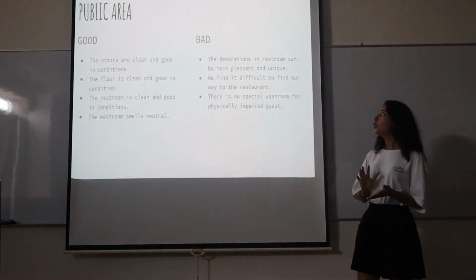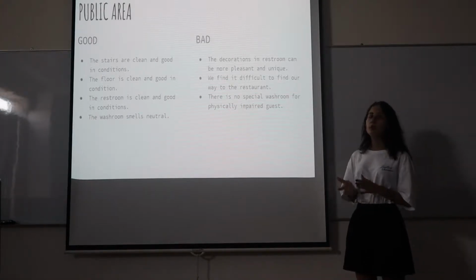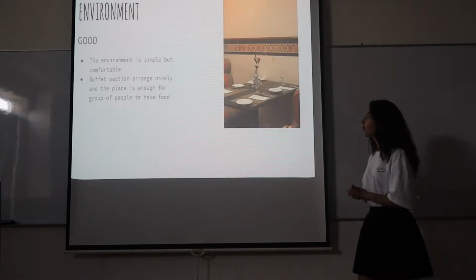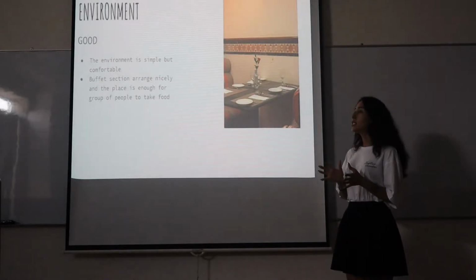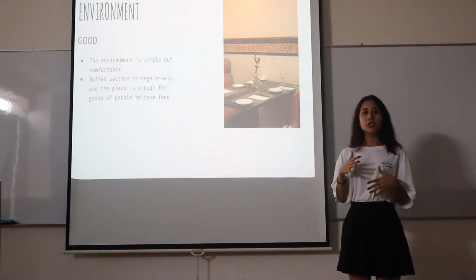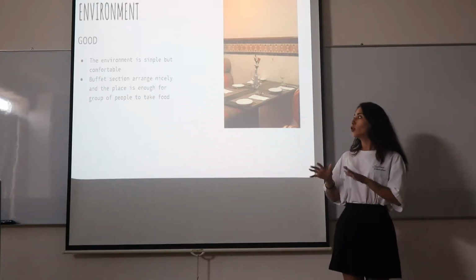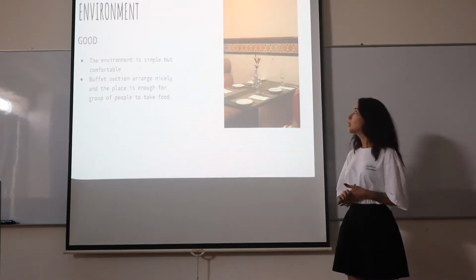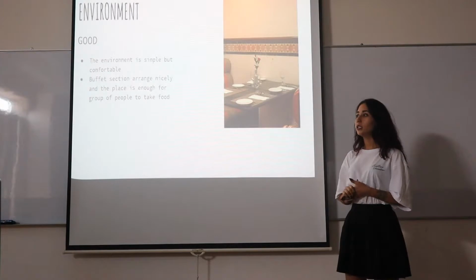We found it difficult to find our way to the restaurant, and there is no special washroom for physically impaired guests. About the environment, we want to say that it was simple but really comfortable. The buffet section was arranged nicely, and there was enough space for group guests to take food. But the small points we mentioned were some stains on the walls, and actually that's all.